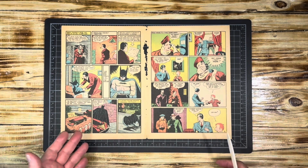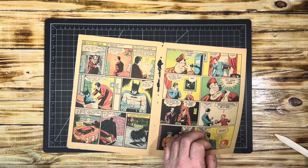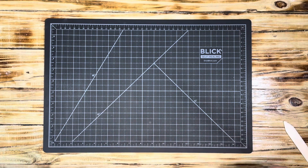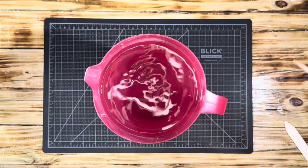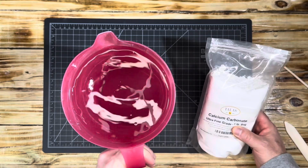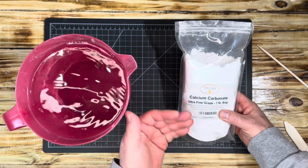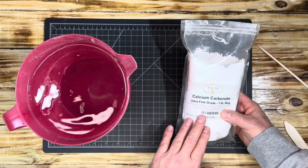So what are we going to do next? What is the goal, or what is the next step with this page? Well, with all the pages that I work on, or I worked on for this book, I want to deacidify that page. And the way that we are going to do it, and I've done this in the past, as everyone knows, is we are going to use calcium carbonate. And this is the calcium carbonate, and I get it from Talas. I think it is a little bit less aggressive than calcium hydroxide, so that's why I'm using it.